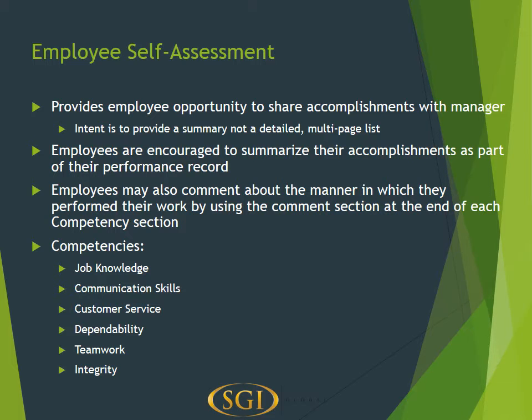Also, you're going to be encouraged to comment on the manner in which you perform your work by using the comment section at the end of each competency section. So let's talk a little bit about competencies. Competencies are behaviors in which you get your job done. And the 6 competencies that all of our employees will be rated on are listed on this slide. Job knowledge, communication skills, customer service, dependability, teamwork, and integrity. Those are the 6 competencies that every employee at SGI will be rated on. The managers will be rated on these 6 competencies plus additional managerial competencies. So again, when Christina gets into the demo, she will show you exactly where you rate yourself and exactly where you add your comments on the performance appraisal form.